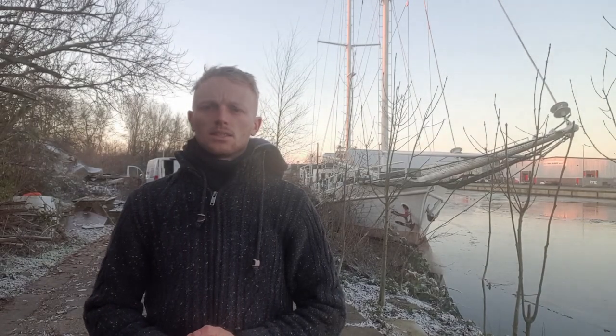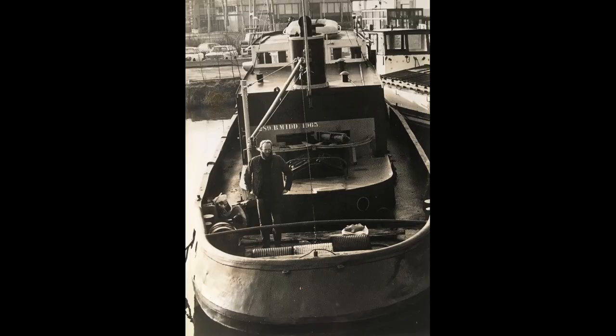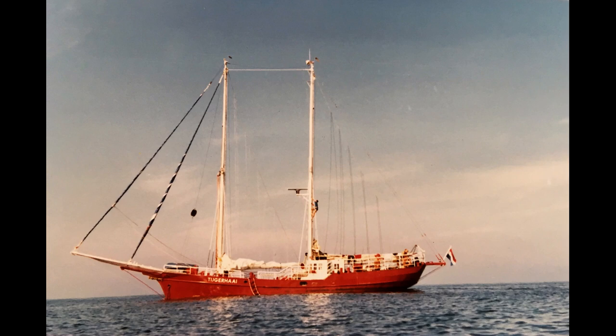Gijs, and the ship behind me is the Schooner Tijgerhaai, which is Dutch for Tiger Shark. This here is my dad in 1976 on the aft ship, just after his dad bought the ship. And this is in 1989, just before they set sail on a trip around the world lasting 4 years.